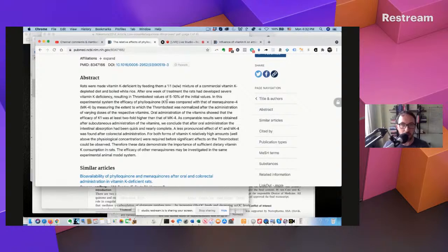Okay. So this is a study in rats, and they gave them a commercial vitamin K depleted diet and boiled white rice. After 1 week of treatment, the rats had developed severe vitamin K deficiency, resulting in thrombotest values of 5 to 10% of the initial values. And so these are roughly equivalent to doing a prothrombin time or an INR, international normalized ratio, which is used in humans who are on anticoagulant therapy. The numbers from the human test and the rat test aren't the same, but this just demonstrates the principle of whether either of these are having an effect on clotting and what the relative difference in that effect is.